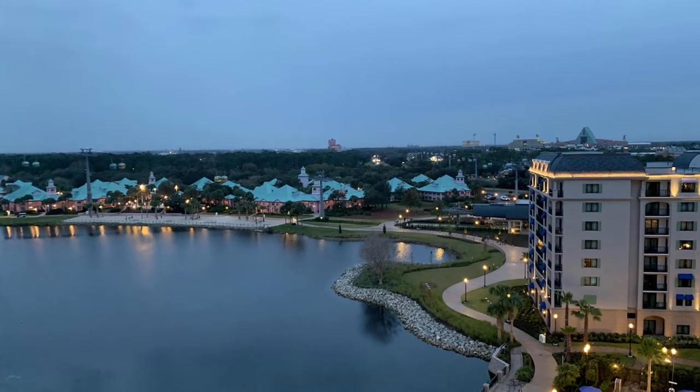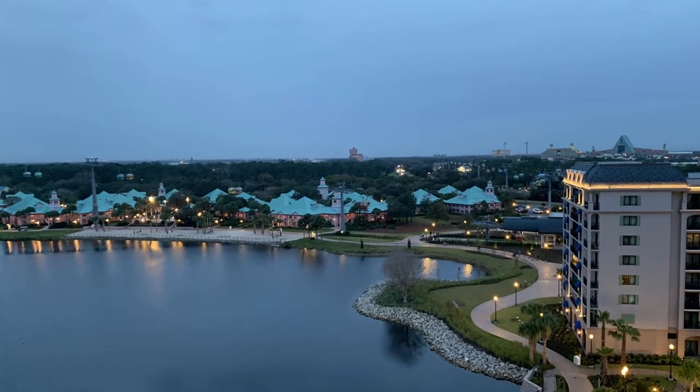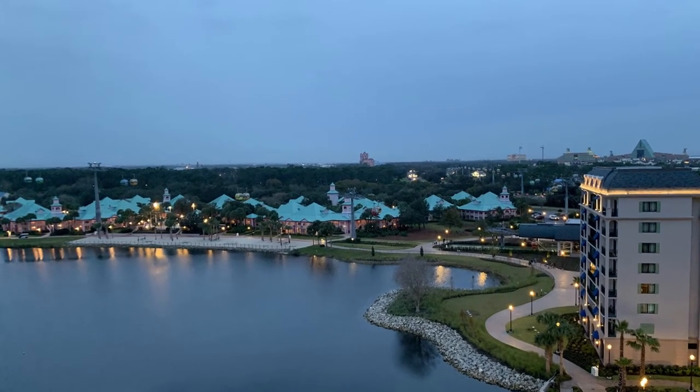Now, one thing that people complained about when they were starting to build it was that it is right next to Caribbean Beach, which is a moderate resort. Did that bother you at all that it was next to a moderate resort? It didn't bother me at all. It had zero bearing on my experience whatsoever. The fact that I could see that resort didn't matter. No, not at all. It's in the distance, and for the most part you're in that Riviera bubble, so you're not looking off and saying, "Oh, there's some orange colors."